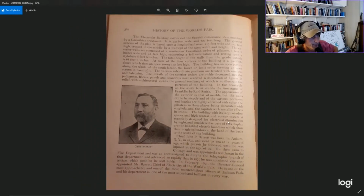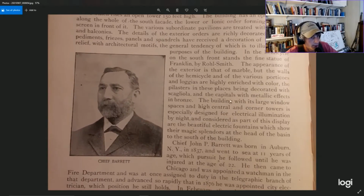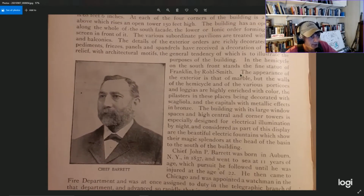Okay, we get it. Pretty incredible stuff. I just want to see if there's anything else important to read here. Let's read this little section.